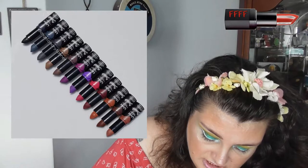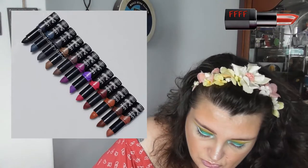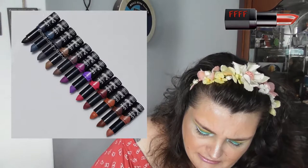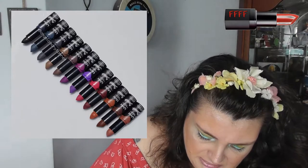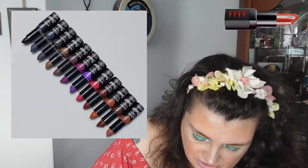The formula is inspired by the Velvety Pencils, featuring an adorable heart-adorned case. Super soft and lightweight lipstick covers your pout in powdery matte colour. Powdery matte colour, I don't like the sound of that. That sounds really drying. Pair the plush shades with their matching lip liners for a look you'll heart.